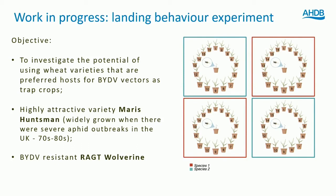It is a variety that some of you might know. It was widely grown in the UK in the 70s and 80s when severe aphid outbreaks were recorded. So there is not much in the literature. It's more farmers' knowledge that this variety, which is not a semi-dwarf variety, it's an old variety, would attract more aphids because there was this pattern of more outbreaks.